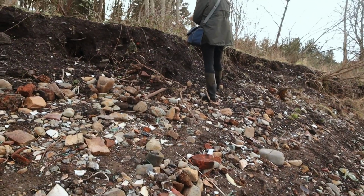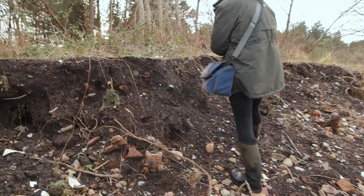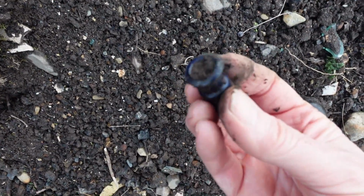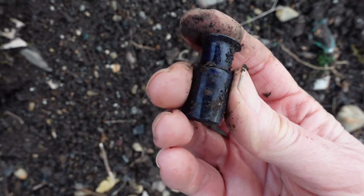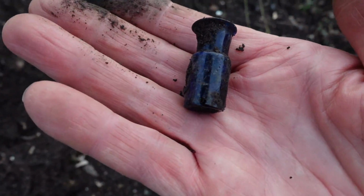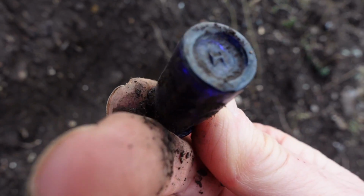Right, all kinds of commotion going on up here. Let's have a look. What's all the commotion about? I just picked this up. I thought it's a broken neck of like an old bottle, but it's blue and I quite liked it. But then I looked at the bottom and it has a bottom on it. It's a whole bottle. Oh my goodness. It's a little tiny blue bottle.